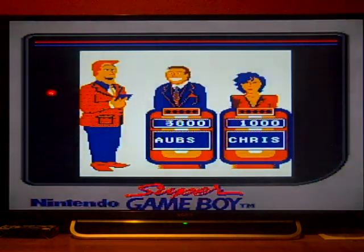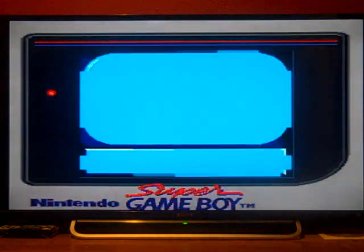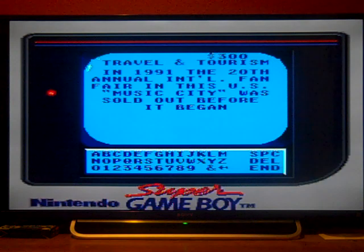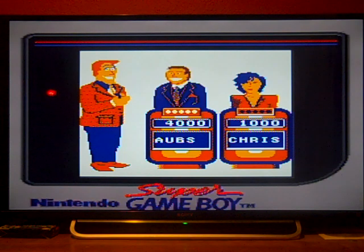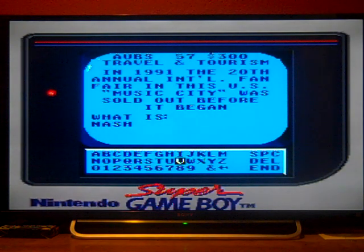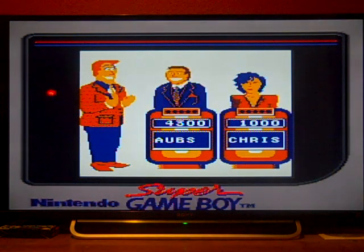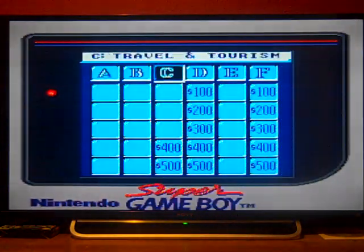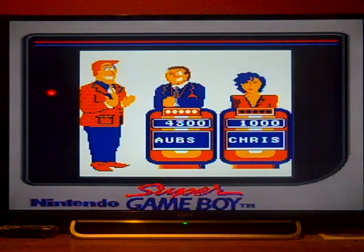Travel and tourism for 300. In 1991, the 20th Annual International Fanfare in this U.S. music city was sold out before it began. What is Nashville? Travel and tourism for 400. Bruges in this country is known for its medieval atmosphere and Gothic architecture. What is Belgium?